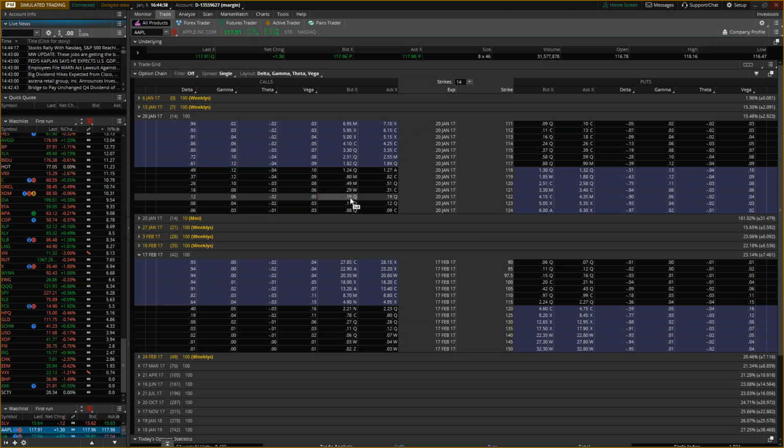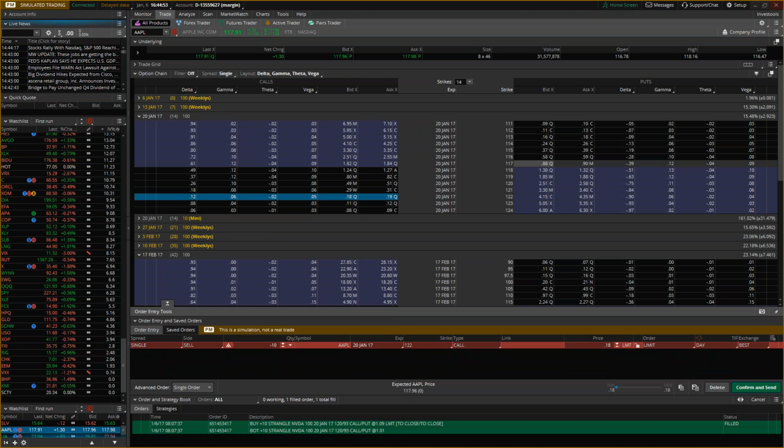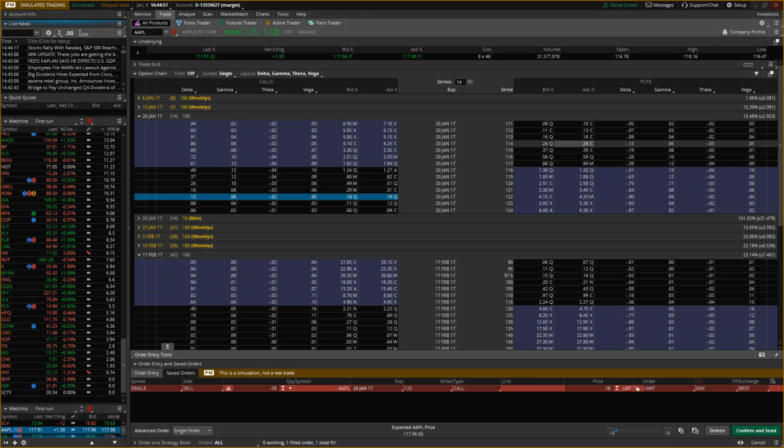So I'm going a little bit further out, and if you're a little less comfortable with it, then you can tighten it up. But closest to about 1 standard deviation. And so we're going to sell these calls, and then we're going to buy these puts down here on the 114s, because that's, oh, we're going to have to buy the 113s if we do that.